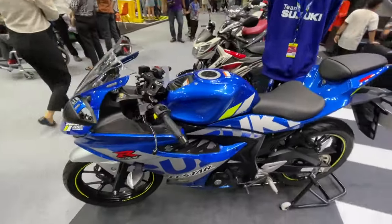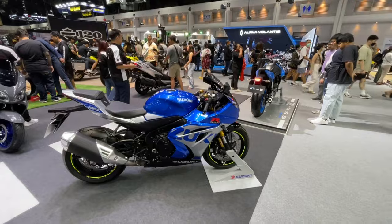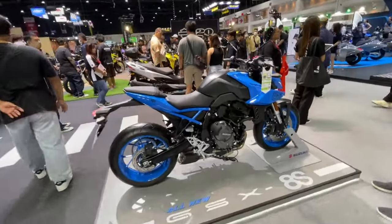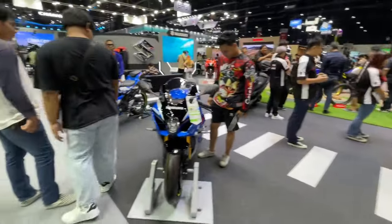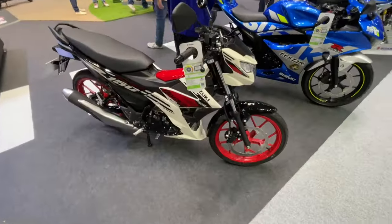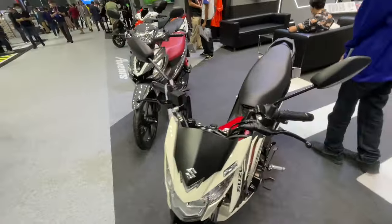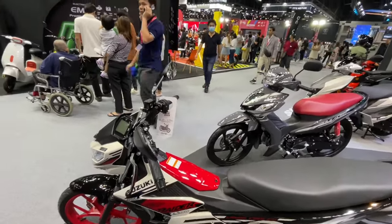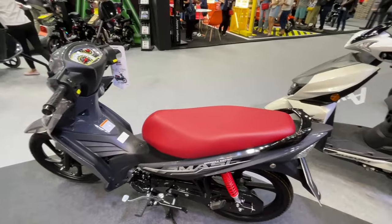See how this thing is. Is there a GSXR 1000? So GSX 8S? No idea. Looks like a parallel twin in there. You got a Suzuki Raider. These things are pretty cool. I still haven't driven one of these underbone bikes yet. Like the Yamaha Exciter, the Raider, and I forget what the Honda one is. You got the Suzuki Smash, that's their equivalent to the Honda Wave.